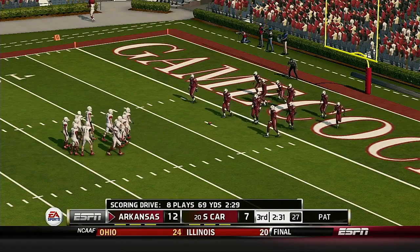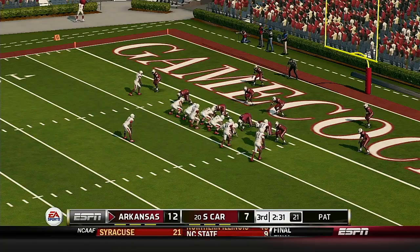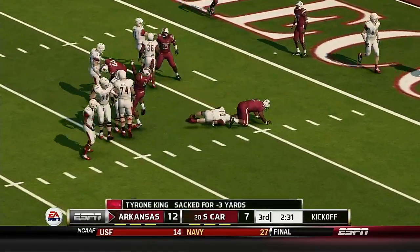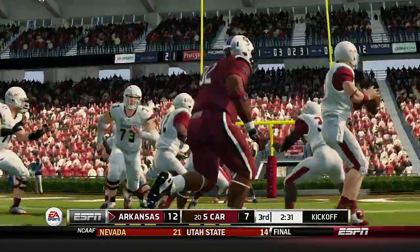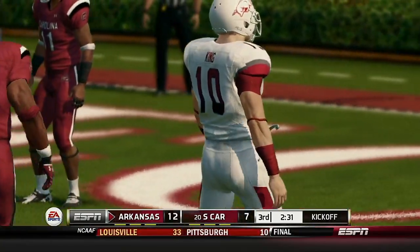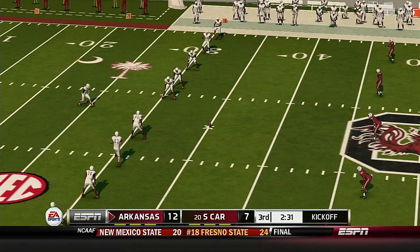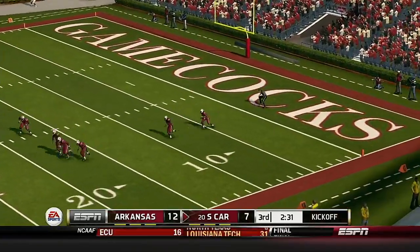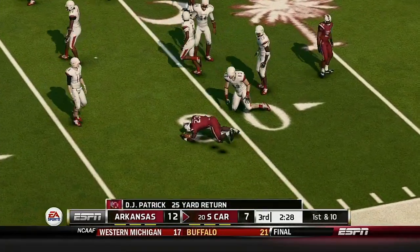And the quarterback stays on the field as they try for the two-point conversion. Here they come, and they won't get the two. Arkansas is ready to kick it away. He's to the 20. He's taken down at the 29-yard line.